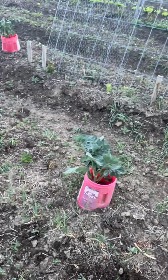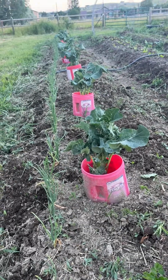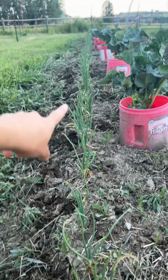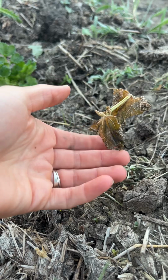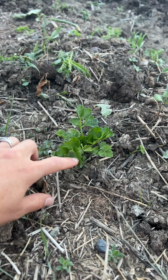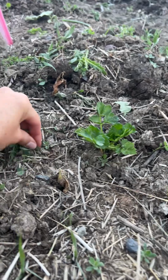But I wanted to show you my broccolini is doing really well, of course it's got bug bites, but you guys, look how big it is already. It's only been a month. And then on the edge of the garden, all of our onions that we planted, they're doing pretty well. But you can see, like my bush beans here completely froze. Sucks. But celery is doing really well. Thank you, Zach, for giving us awesome celery plants.